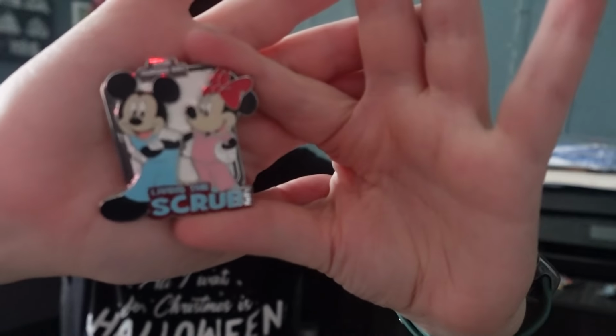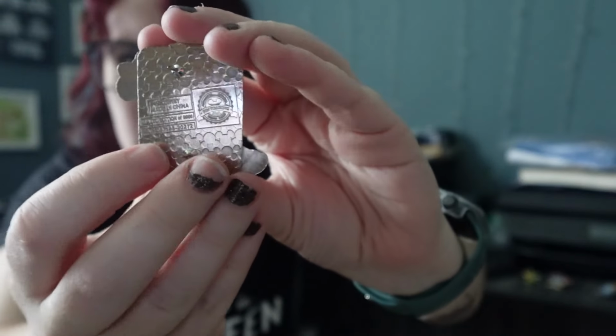We have from the 2021 Nurses Day, this is Mickey and Minnie Living the Scrub Life. This is AP. This one was limited edition of, it looks like 3,000. That looks like a 3 to me. There's that. AP sign. Next one I'm keeping in my collection as well.